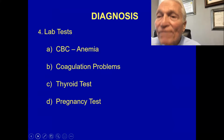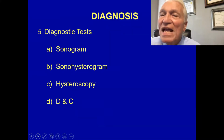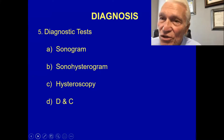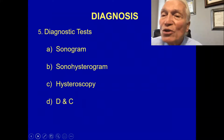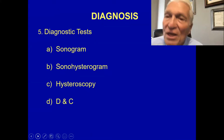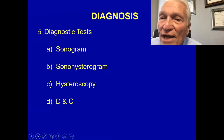And in the office, next slide, what we would do before the lab test is we would do a sonogram on you, a transvaginal. We may do a sonohystogram, and I'll explain to you what that is. We may do a hysteroscopy in the office or in the hospital, and we always take a biopsy or do a D&C to check the lining of your uterus.